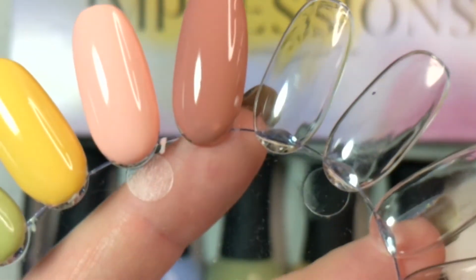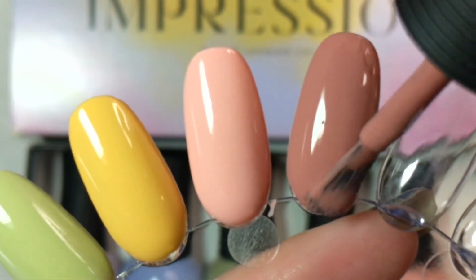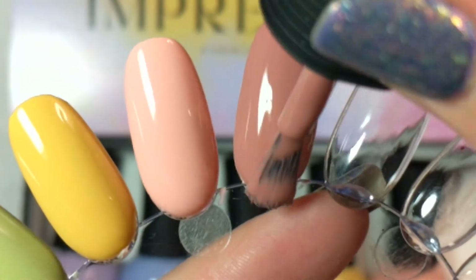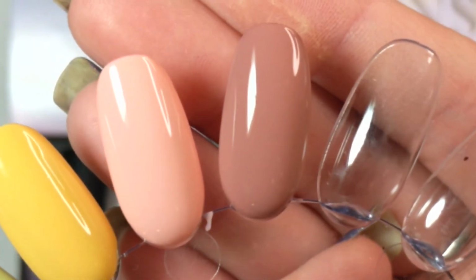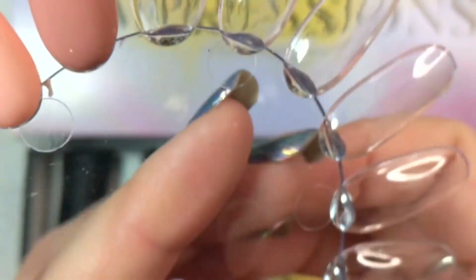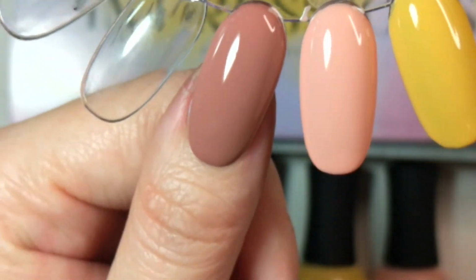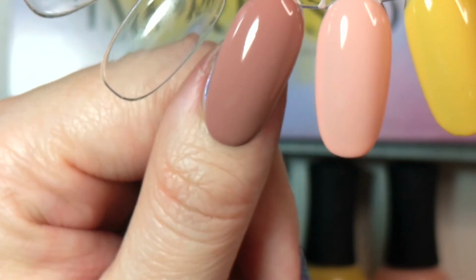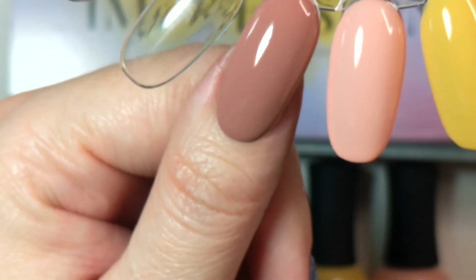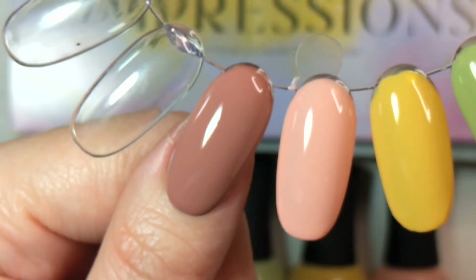Alright, so let's try a second coat. Yeah, I'm definitely really liking this color. It's almost reminding me of a color that I was looking for a couple of years ago. I'll have to go back and see if I can find a picture of that polish and see how it compares. But this is a really gorgeous color, you guys. I think this one is going to be in my favorites. I like that it sort of merges the pinks with browns. I really, really like that.